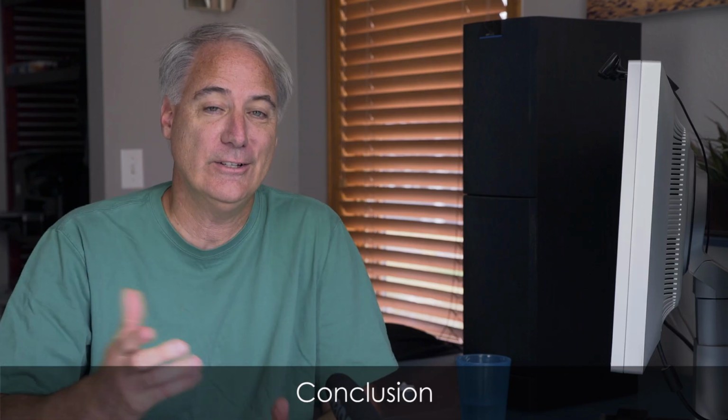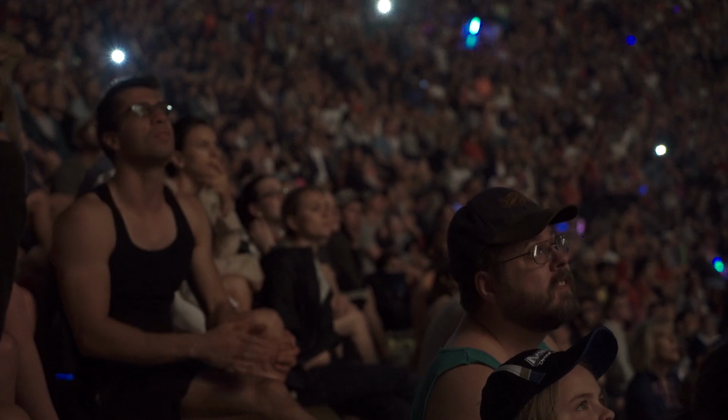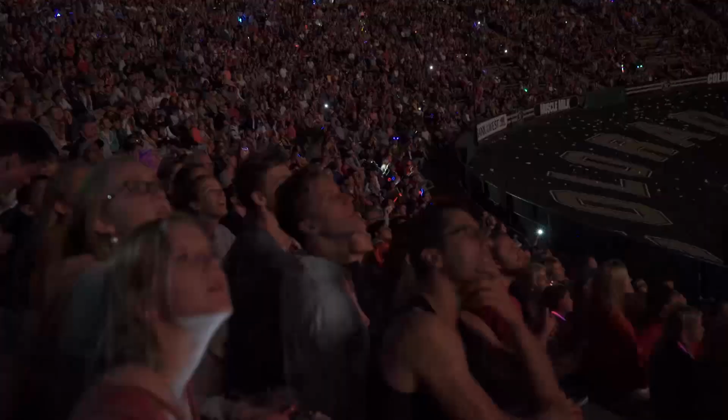All right, this is the conclusion. If you skipped ahead, you're at the right place. So what do I think about these two cameras? The A7S, first off, I love that you can just pretty much shoot at any ISO and you're going to do so cleanly with hardly any noise. 6400, 12,000, 25,000, it all looks really good.